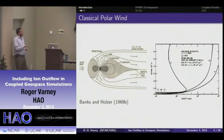So here's a calculation from the late 60s showing H+ and He+ reaching supersonic speeds. These crosses here are the sonic points. They're about at 2,000 kilometers and outflowing from the model. The O+, however, in this calculation does not outflow. And at realistic ionospheric temperatures, you don't expect the pressure gradients in the ambipolar electric fields to be large enough for O+ to escape gravity.